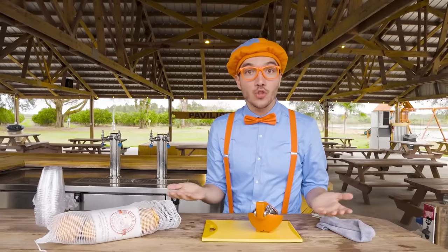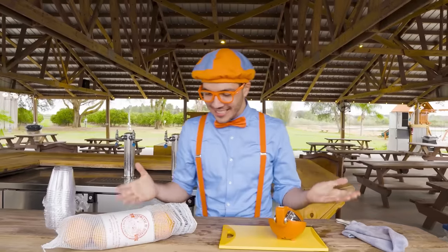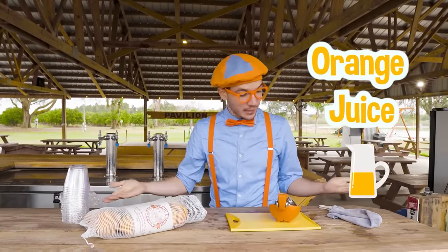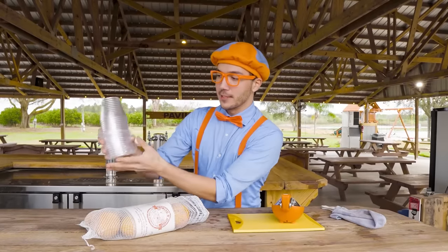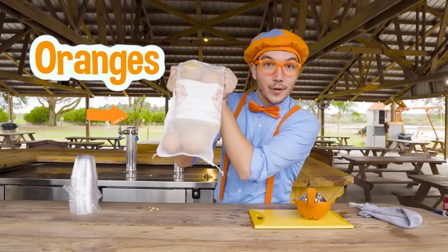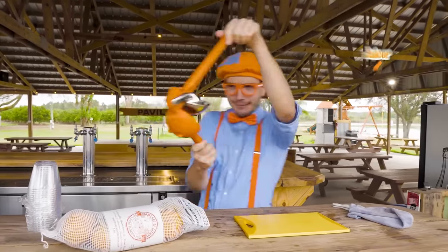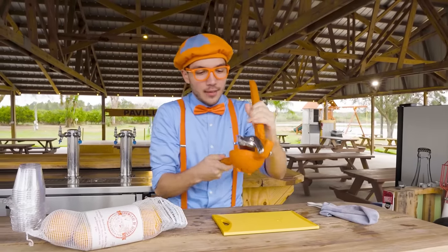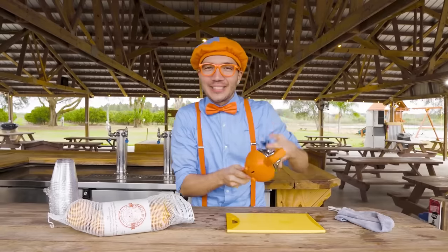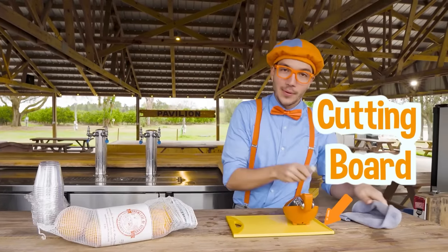Hey, that was so much fun picking all of those tasty oranges from the orange grove. And now we get to enjoy them by making some tasty orange juice. Yeah, we have everything we need right here. We have some cups. Ooh, we have our oranges, that'll have all the juice. We have our juicer. This juicer will squeeze out all the juice from the oranges into our cup. And last but not least, we have our cutting board and a knife.